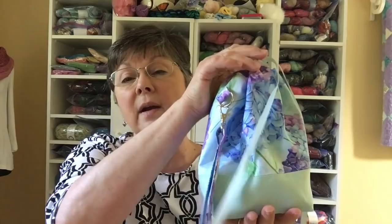So this is the tutorial, and if you want to make a project bag, it's probably, I think, a pretty easy one. All drawstring bags, I think, are easier. And there are lots and lots of tutorials. So if you don't like the way mine is, because I have a casing at the top, there's different ways to do your cording. Check out YouTube, because there's lots of different tutorials there.